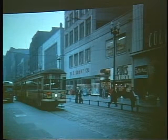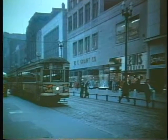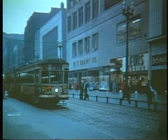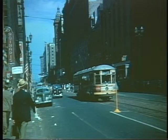The W.T. Grant Company on Euclid. If the Euclid Corridor Transportation Project is built, by the way, this is all going to come back. We're going to put all this back, these reservations in the middle of the street. Isn't that nice? I think it's wonderful, myself. I think it should have never been taken out to start with.